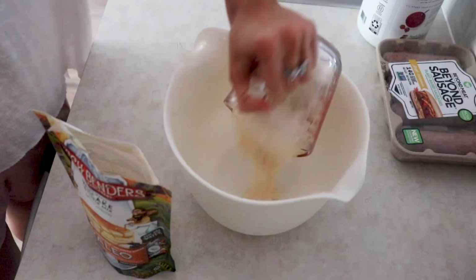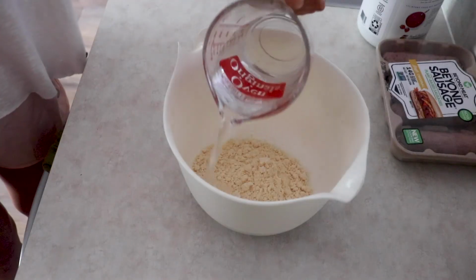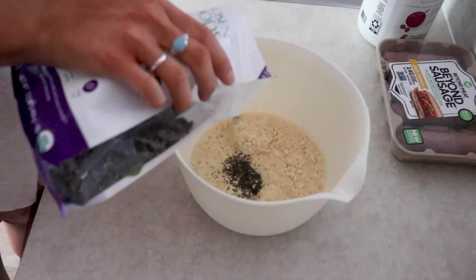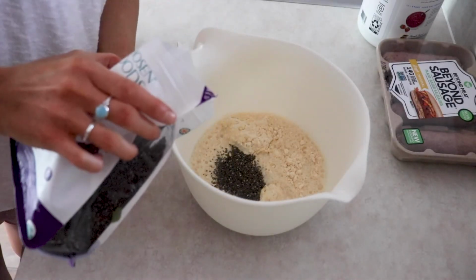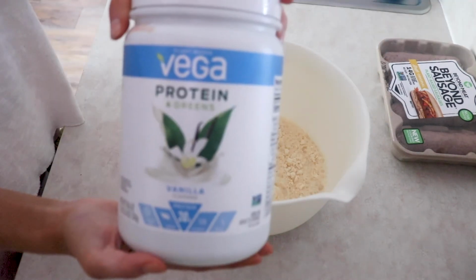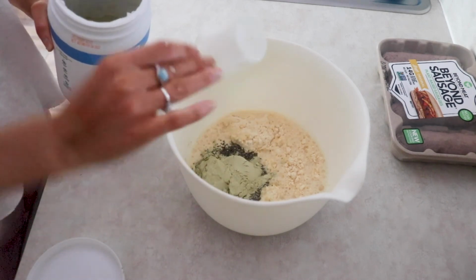We did the paleo pancake mix by Birch Benders, and it's just a paleo pancake mix. So I added 1.5 cups of the mix because it made 12 to 14 pancakes, and I was feeding 3 people with it, so we needed lots of pancakes. And then I mixed in 1 1/3 cups of water. And then I decided to add in some chia seeds, again for those omega-3s and extra fiber and antioxidants and nutrients. And then 2 scoops of the vegan Vega vanilla protein.